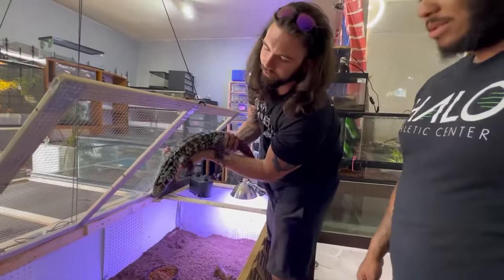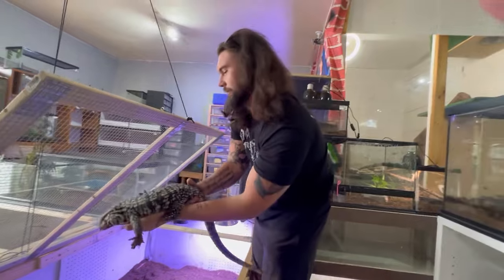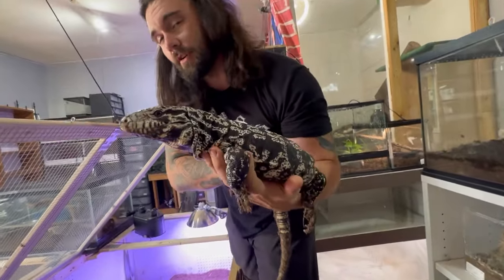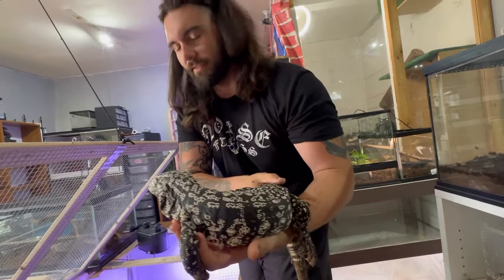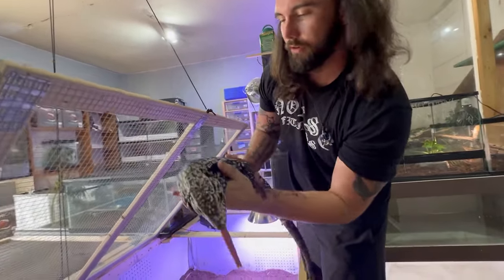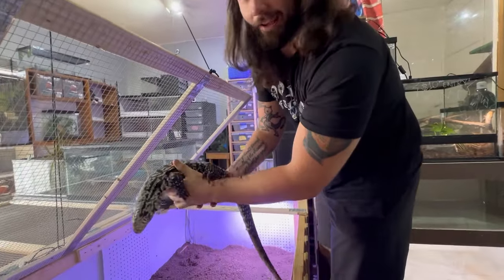So this right here is an Argentine black and white tegu. These guys are straight omnivores. They will eat anything. They are actual trash cans. IHOP pancakes, they'll crush them. Sausages, they really, really go hard for birds and eggs, especially eggs.